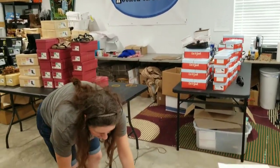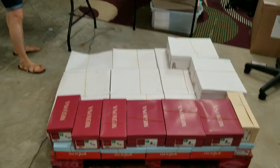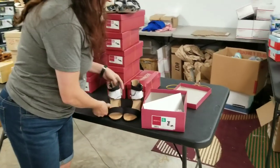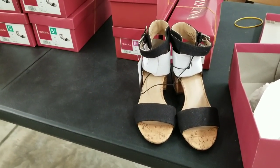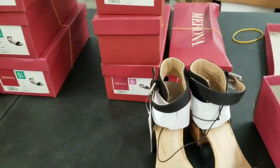All right, let's see what we got in this one. Ooh, these are a new pair, a Marona, right? We don't have these yet. No, we don't have these yet. A pair of really cute chunk heels. They are size 5.5 and they're called Talia. Talia chunk heels.